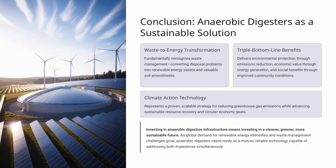Ultimately, investing in anaerobic digestion infrastructure means investing in a cleaner, greener, and more sustainable future. As the demand for renewable energy grows and waste management issues become more pressing, anaerobic digesters stand ready as mature, dependable solutions. They can effectively tackle these dual needs, reducing emissions and managing waste simultaneously.